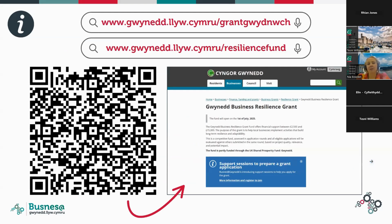So if you want, I'll leave that up for you now to take a photo of that. If you want to go to the information about the grants, that's where you can find it. But we'll look in more detail at this in due course now.